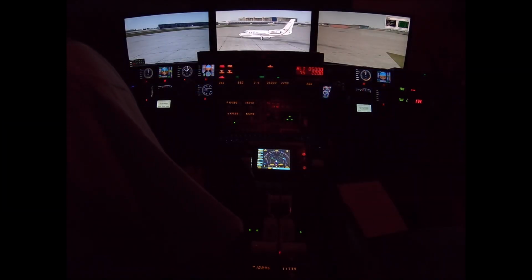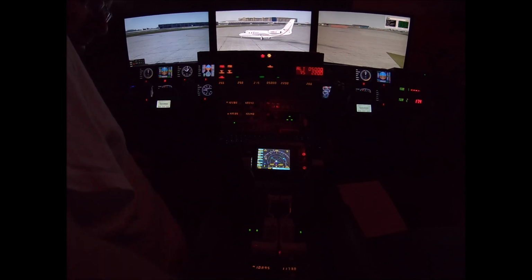It's Saturday night, May 4th, and it is bring your own business jet to Omaha Eppley Airfield. So we are going to fly from Minneapolis-St. Paul down to Omaha. Let's get the ATIS here in Minneapolis.